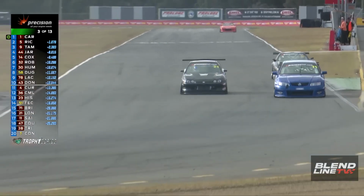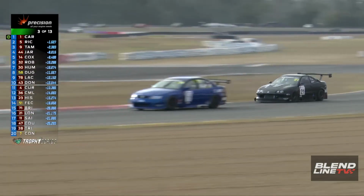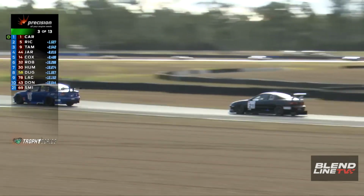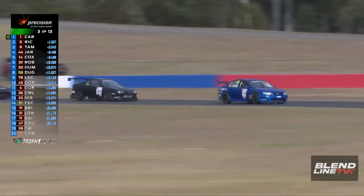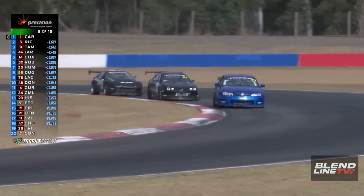Here comes Matt Longhurst on Ash Bright, trying to get around him. Longhurst in the time attack Honda Integra. It's done really well, actually. It doesn't seem to have been fragile at all. It's held in there.